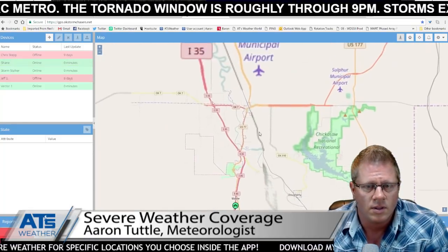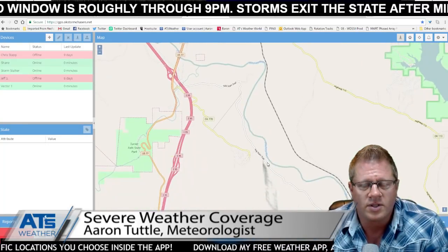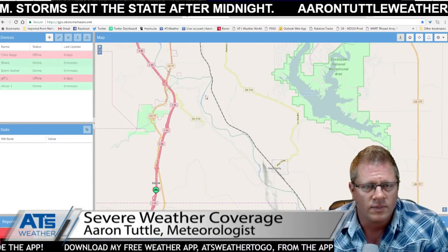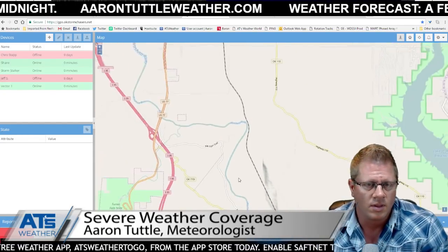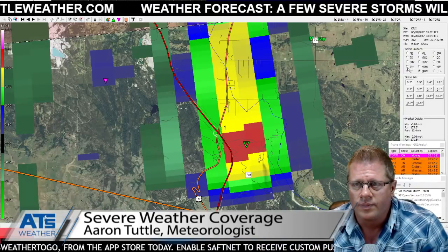Okay. Let's see. Yeah, what road is this? Oh, it's K-Star Trail, that's why. It's K-Star Trail that whole way. So that's where the particular tornadic circulation is running along. Okay.